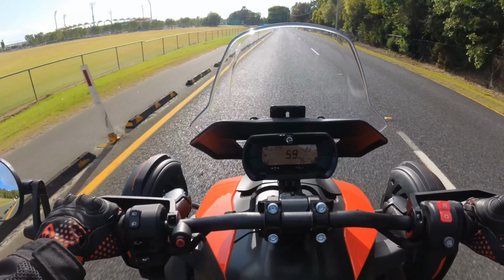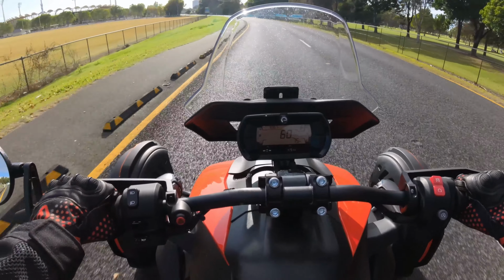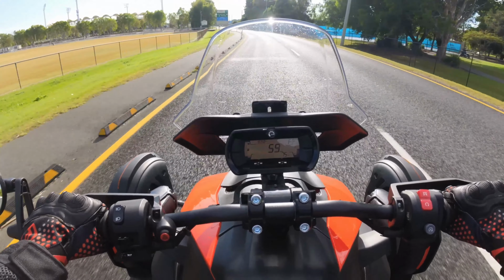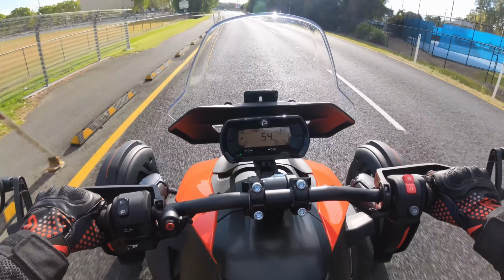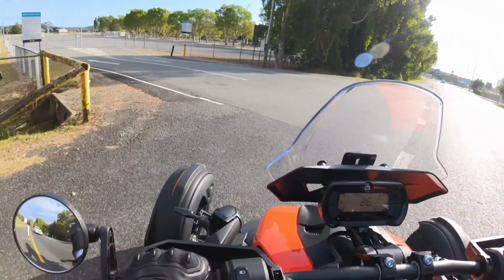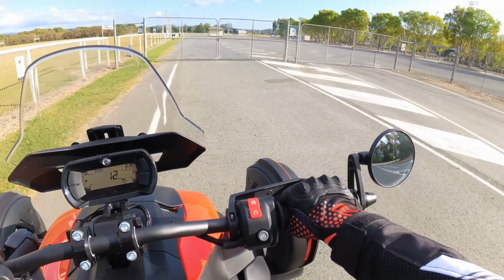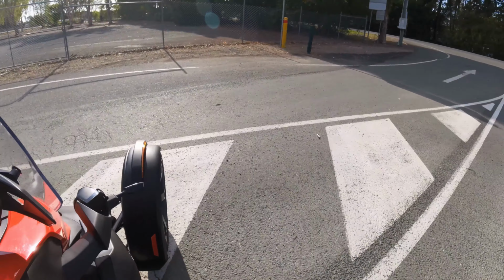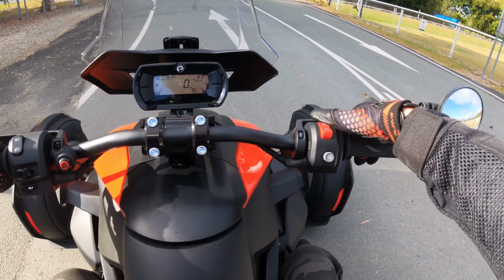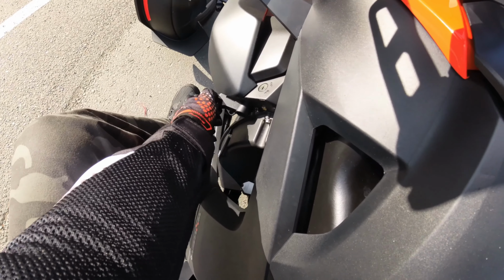Beautiful in that sunshine. That'll be a nice crack of a day again. So I'm just going to pull in here, show you some of the features of the bike. Shows you how easy the bike turns on a dime. Kill switch.